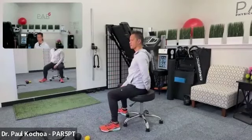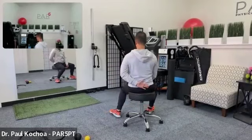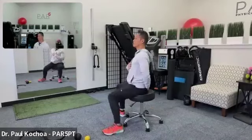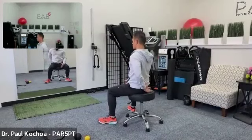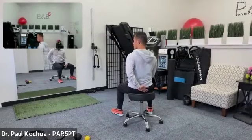So the easiest way to strengthen this rhomboid is taking your hand, palm behind the back here, doesn't have to be high, just here, and then trying to stay in good posture, and then raise the hand off the hip, all right? So I'm not bending the elbow, I'm just trying to go straight back, all right?